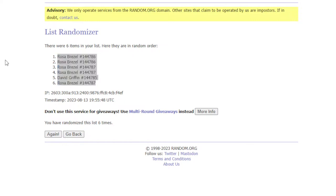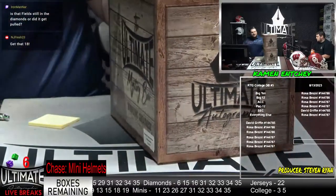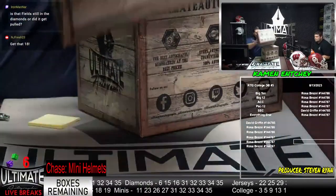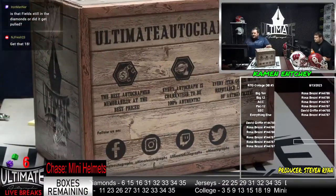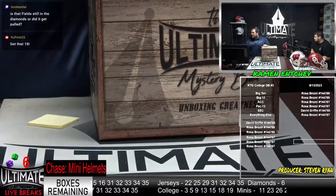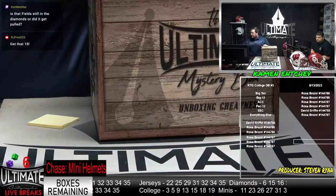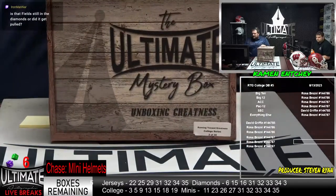David's got that SEC spot, Steven, looking to double up again. The Fields did get pulled in the diamond, Randy. A lot of Justin Fields in the break room recently, though, Steven. We like that. Yeah, we do. So 2 is first, then we'll do 11 next in our college 5th double box break here. Excellent stuff.